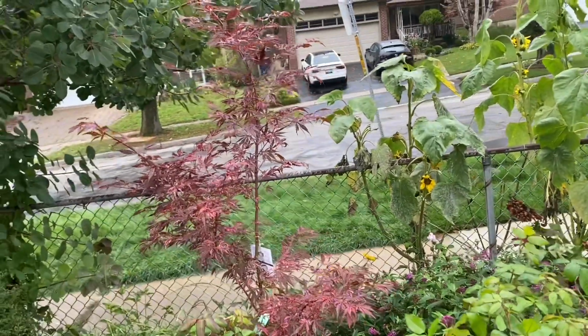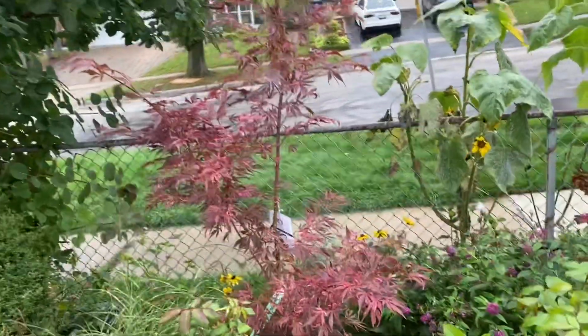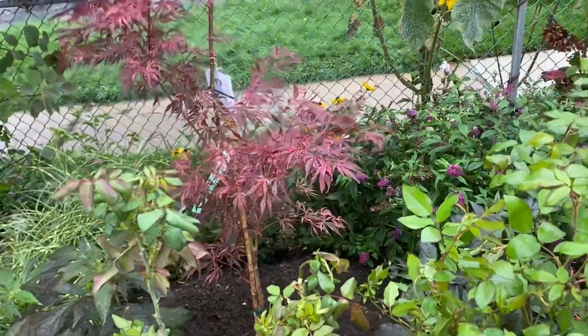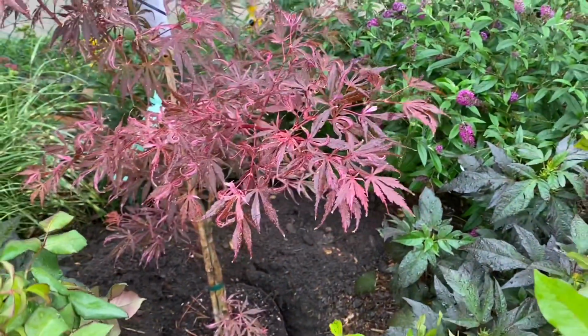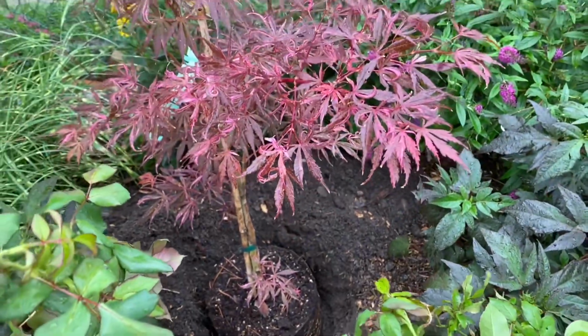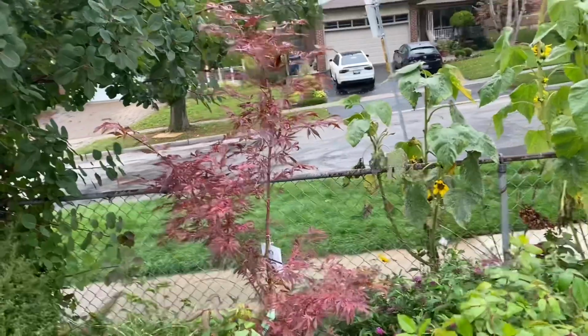So I'm really happy with the way this looks. I'm going to fill up the hole, and I just wanted to let you know that I haven't used any amendment in the soil or any fertilizer, because I wanted to grow in the native soil. I'm not going to put anything in the planting hole. I'm just going to fill it back with my native soil and let it establish in here.